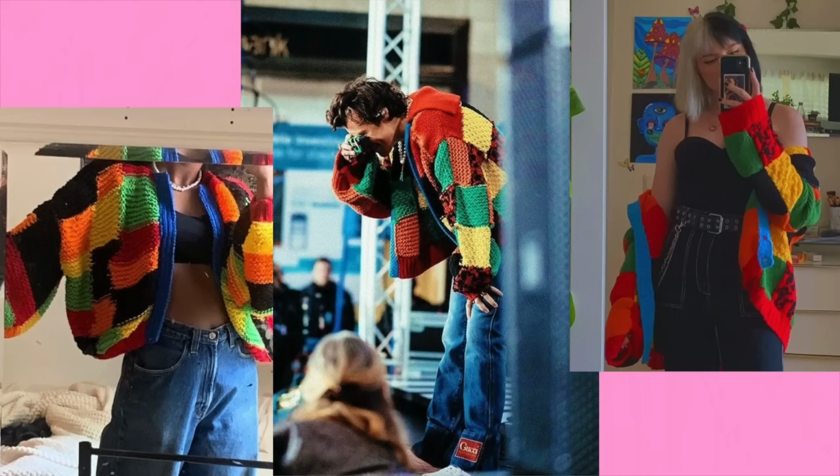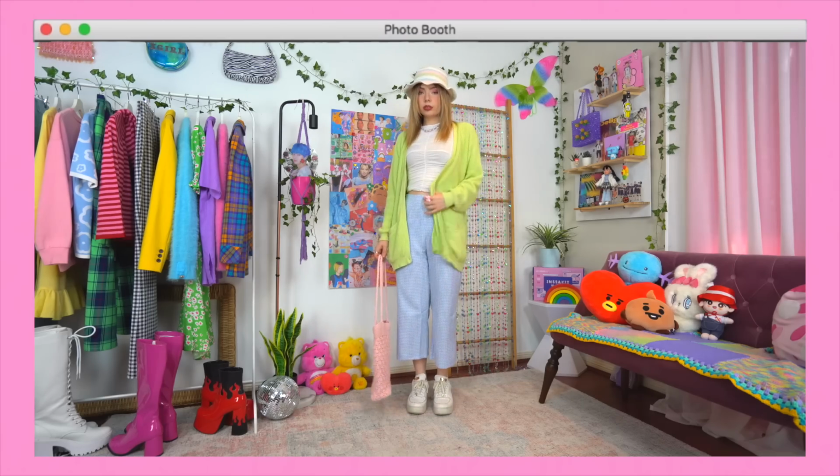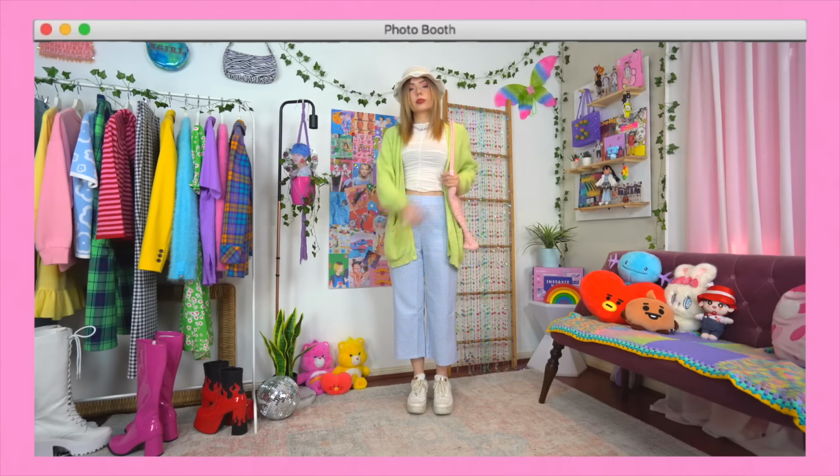Think everyone recreating the Harry Styles cardigan. So yeah, you can really take this in whatever direction you want. I was actually inspired by myself when I was in about grade 2 or 3. I had a hat just like this that I wore all the time. For today's styling, I just kept the same energy of the color blocking in the hat, and I feel very soft and sweet. I love this look.